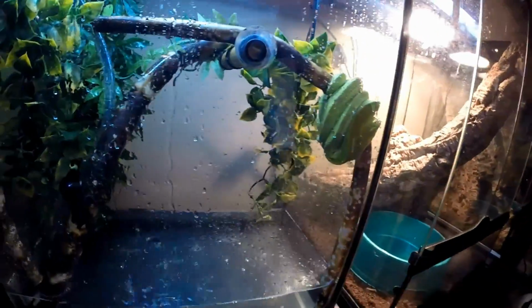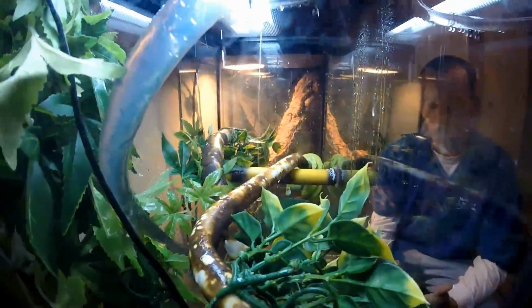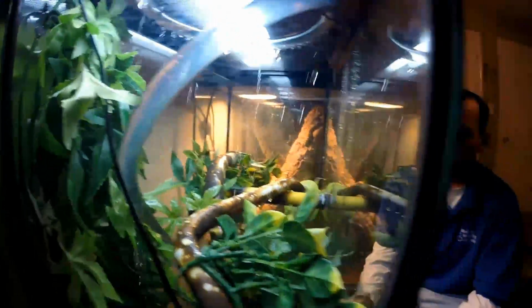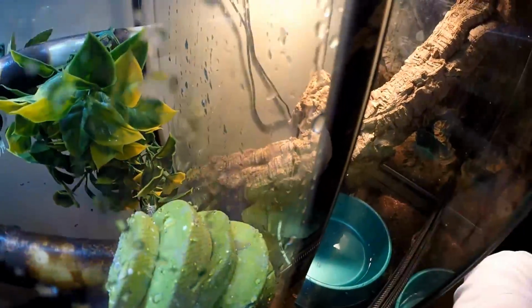Yeah, this is just a throw together. There's no substrate. I filled it with water. Kind of made a rain chamber for temporary, and I've been turning the pump on and off about twice a day and just letting it get the rain effect. He had a couple of pieces of shed. I don't know if you can see them, if they're showing on the camera. There's one right there and another one right there.